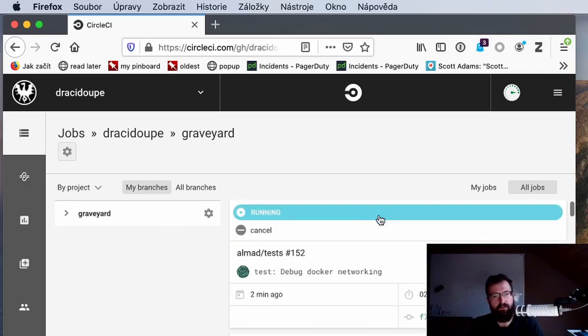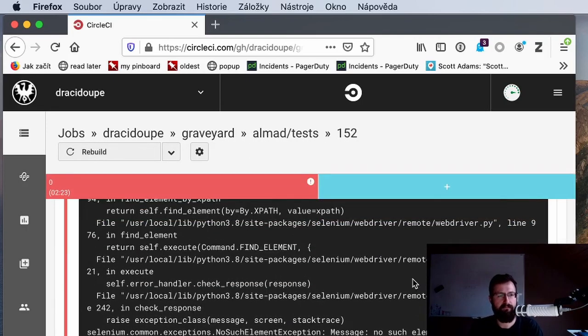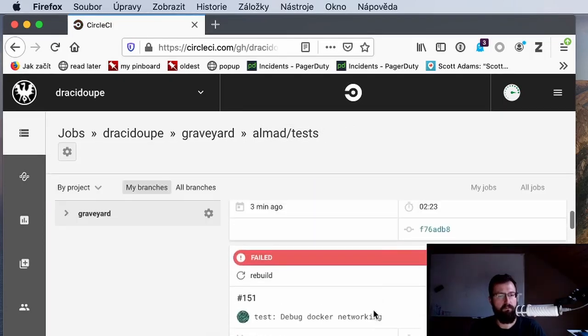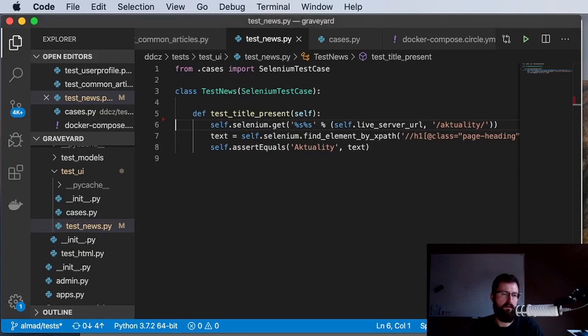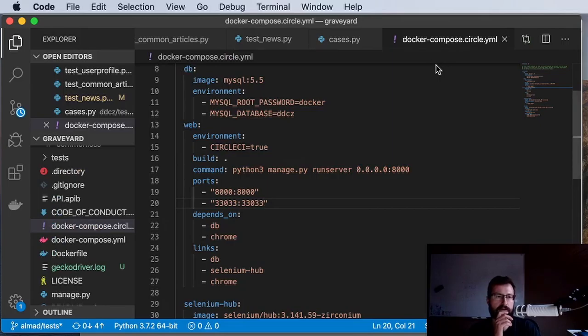Are we there yet? It works longer, so that's hopeful. And still no such element. So this was not the problem, although it's most probably connecting to the proper host and proper port. 33033. That is correct. That is where this should live, and this is where the port should be exposed. Well, so not figured out.